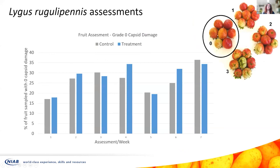So we're looking for this grade 1 capsid damage scale. And what we found is we were able to get an increase in the amount of undamaged fruit in the treated areas in 2 of the assessments. We didn't find much difference in the other assessments, but although we tried to account for this, I think that might be due to pollination more than capsid damage itself. We did have beehives in the tunnel, and we did do some hand pollination as well, but I don't think the hives were quite as effective as they could have been. But we were still really, really enthusiastic to find that we got an increase in undamaged fruit where we were using this biotromology kit.